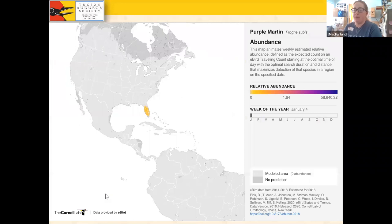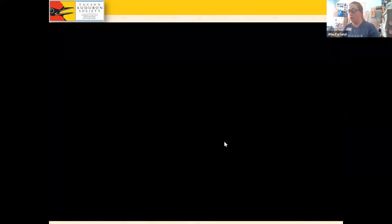Now this, if you've seen any of my other talks about migration or anything else, you'll recognize these maps. But this is from eBird. So this is a Cornell Lab of Ornithology map, and this is an animated map. Now what this is going to show us is sort of in time and abundance, the distribution of purple martins as a whole species. This is all the different subspecies, where they occur in North America, when, and in what density. So as this bar moves across from January through December, we'll see on this scale of abundance from yellow being small abundance all the way up to blue, which is really dense abundance, not only where the martins occur from eBird data, but when they occur.